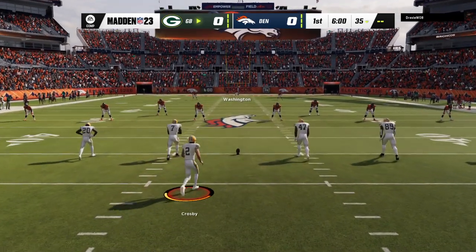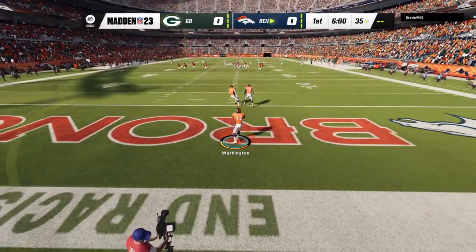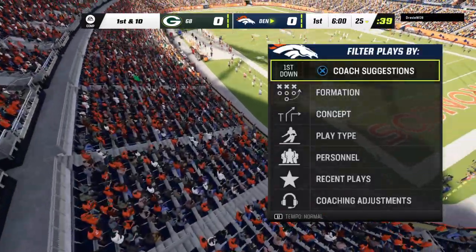And off we go from Denver. And no run back on the opening kickoff. It'll come out to the 25.